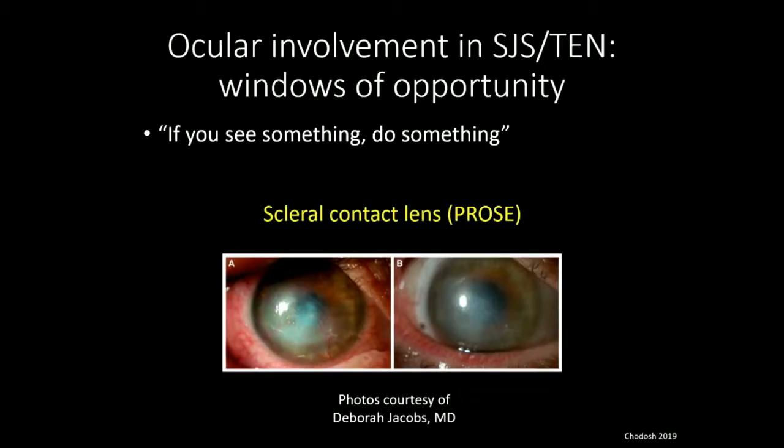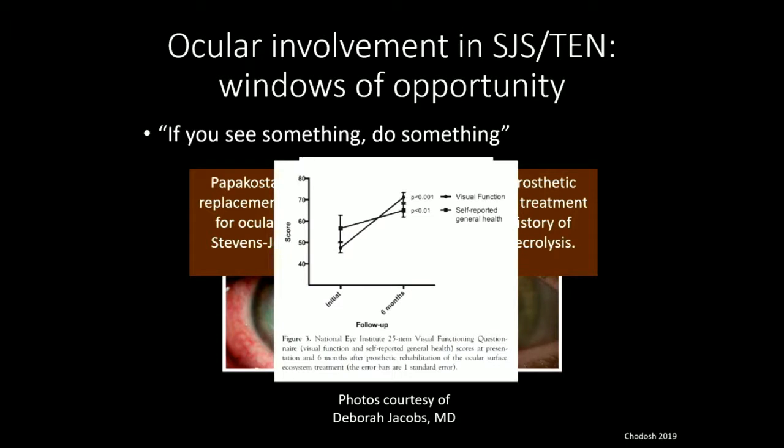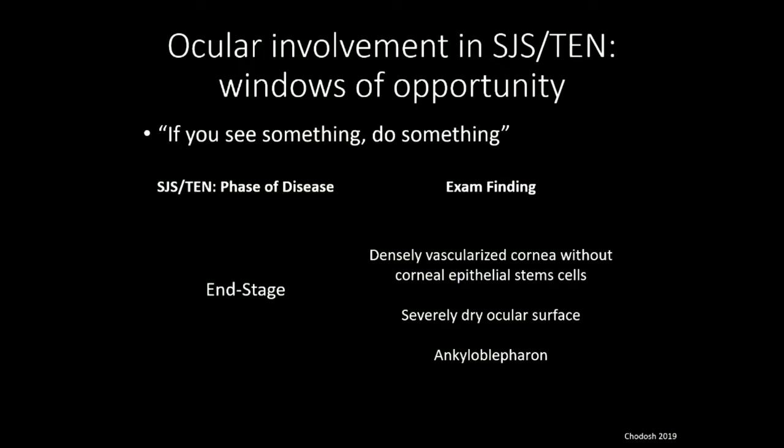This is a paper we published on PROSE lens, looking at longer-term longitudinal outcomes after placement of PROSE in SJS patients, and the visual acuity was improved right after optimizing the lens, so very early, and it was maintained over time. Not only was visual function improved, but so was self-reported general health. We've heard a lot about mucous membrane grafts. These are Geeth's photographs, and this has been nicely published and shown in this paper in Cornea. And for those patients who are end stage, we also learned about some really innovative methods yesterday for using keratoprosthesis.